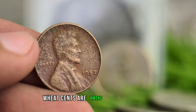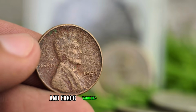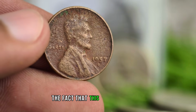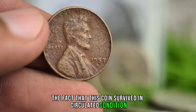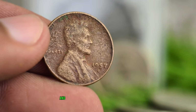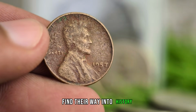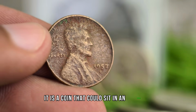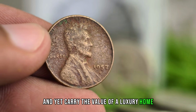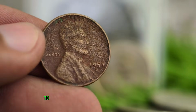Wheat cents are among the most beloved series in American numismatics, and error varieties from within the series command immense attention. The fact that this coin survived in circulated condition rather than being discarded speaks volumes about its resilience and the chance nature of how extraordinary coins find their way into history. It is a coin that could sit in an ordinary pocket change pile and yet carry the value of a luxury home.